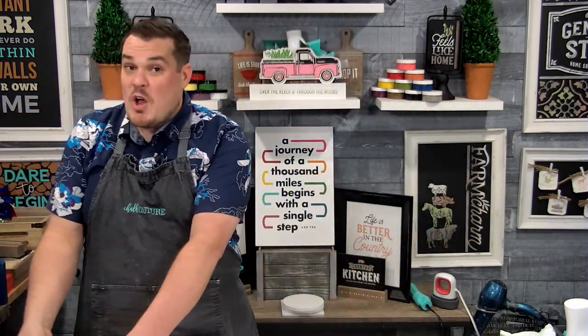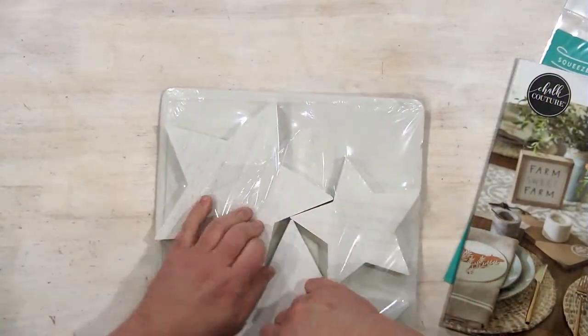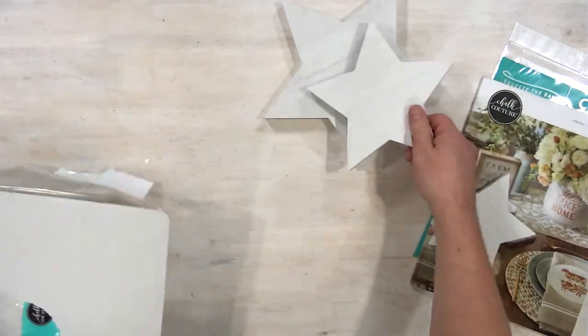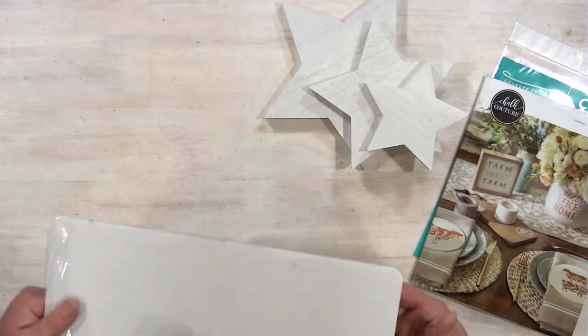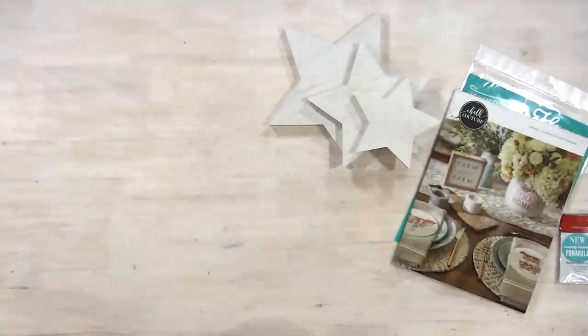All right, let's get started. We did get our shipment in, so look at what came today. Stars. We got lots of stars, which will be part of our overall display, and the new, keep these. If you are a designer, keep these. These are so nice to have.